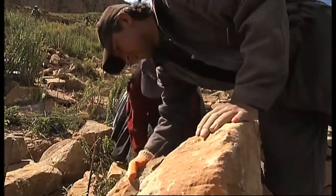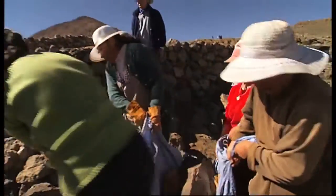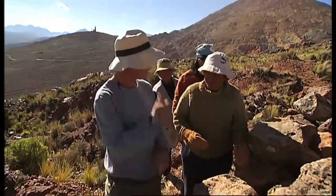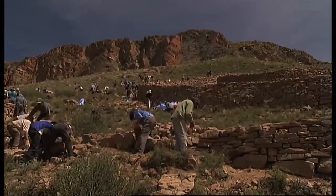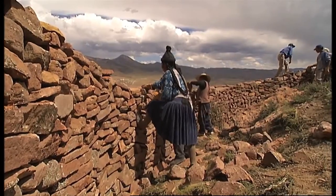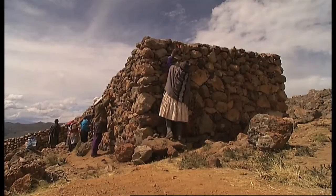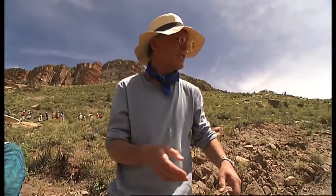The work is very good, but here we must build vertical. Poquito. Entiendo, sí. Okay. Gracias. Sí. They're fantastic people with a great sense of humor.